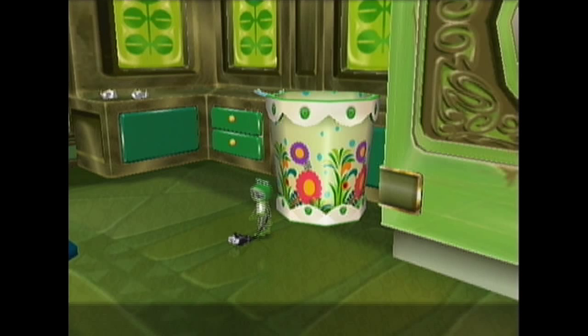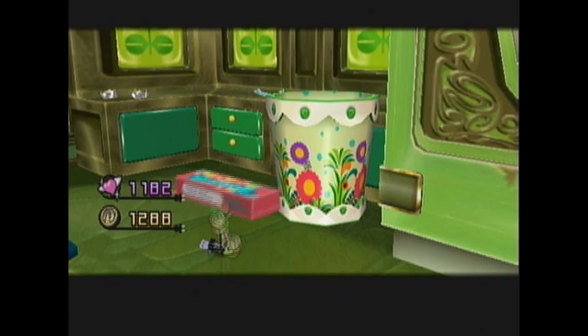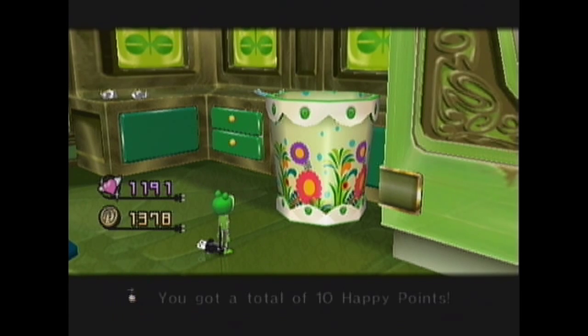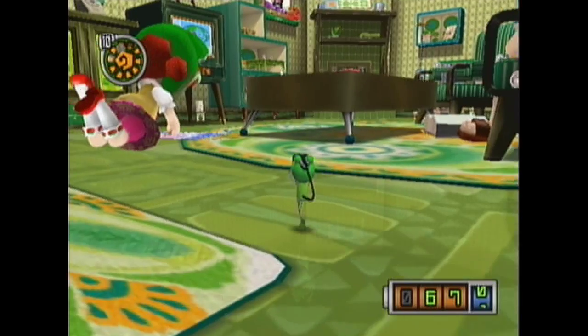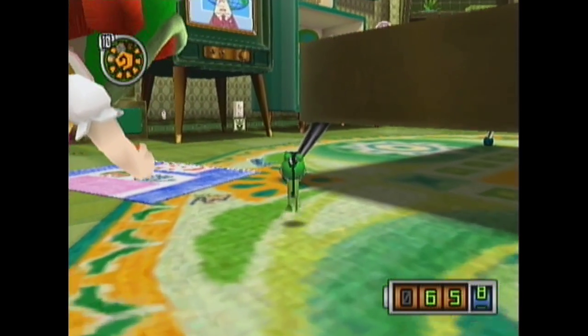Do I have any trash? I bet I do. I always have trash. A little bit. Every little bit helps, right? So around 100 more happy points and we should upgrade our battery level. And I can't resist, I have to go talk to Jenny.